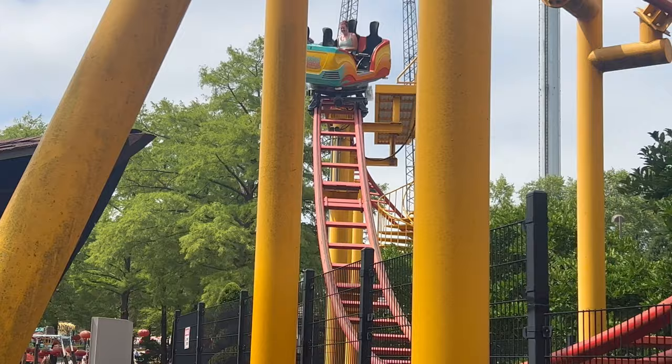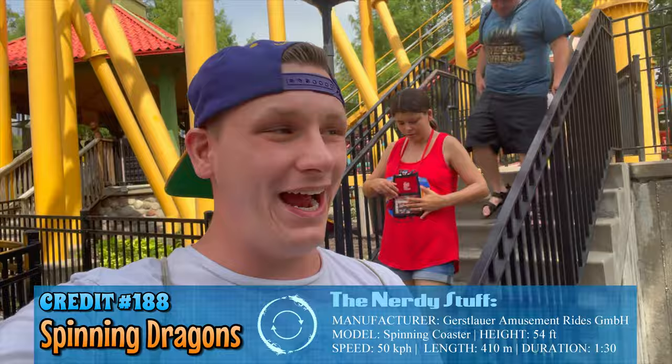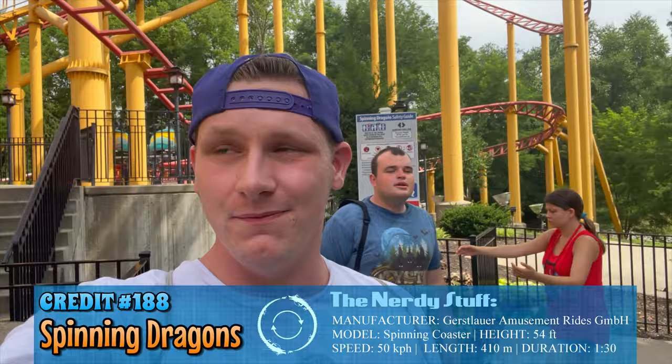We just came off of Spinning Dragons, which was a decently fun ride. I think I like the St. Louis one a little bit better. I think that one spun a bit more, but I do like the setting and landscaping around this one. So there's pros and cons to each one, I guess, but not bad for a first coaster of the day.